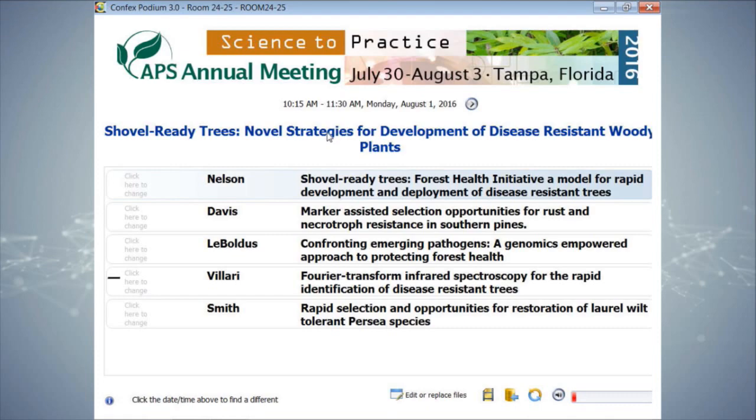The session title is Shovel Ready Trees, Novel Strategies for the Development of Disease-Resistant Woody Plants. And one more thing, if you have any questions, you have to walk over to the two microphones on the sides of the room, and you can ask your questions from there.